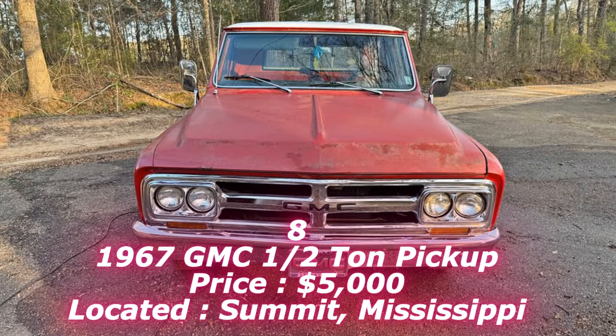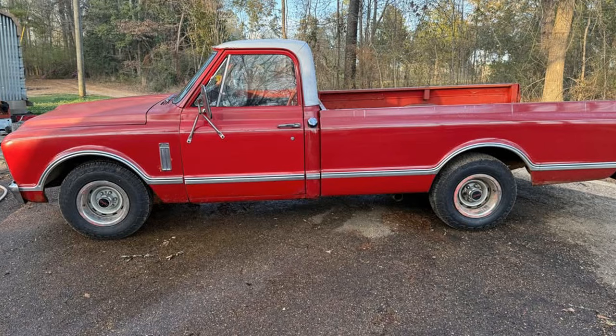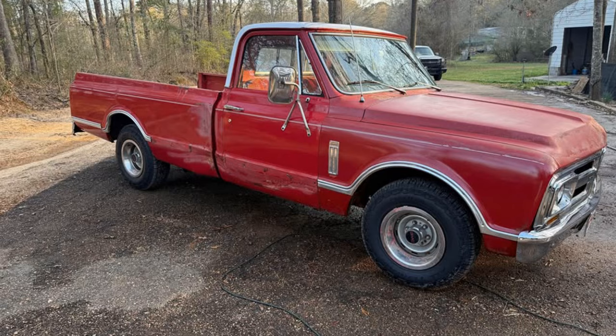Price: $5,000. Located: Summit, Mississippi. Next on the list is a classic American workhorse, the 1967 GMC 1/2-ton pickup. Trucks from this era are incredibly popular among classic truck enthusiasts, thanks to their rugged design and endless customization potential. This particular truck has already received a major upgrade under the hood with a 350 crate motor that reportedly has around 30,000 miles on it.